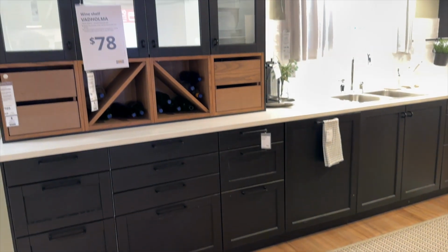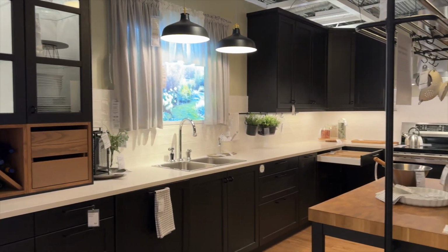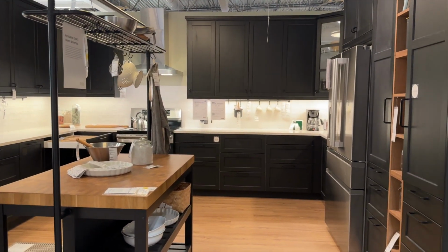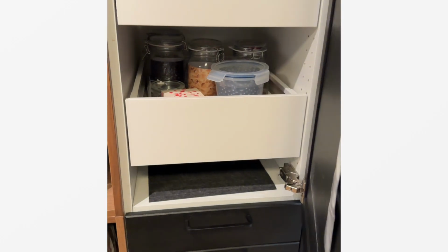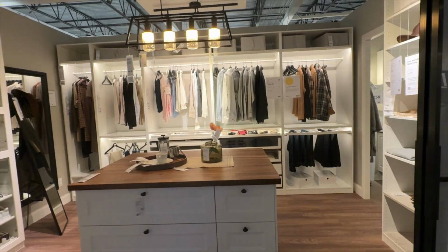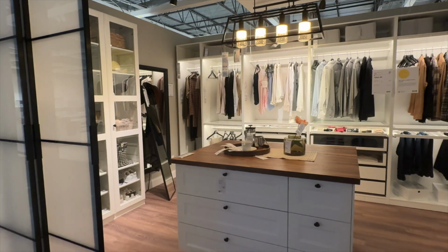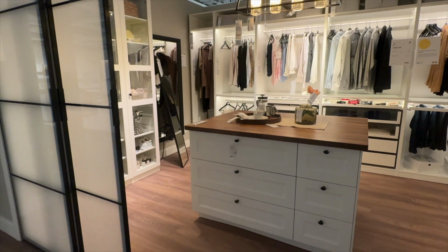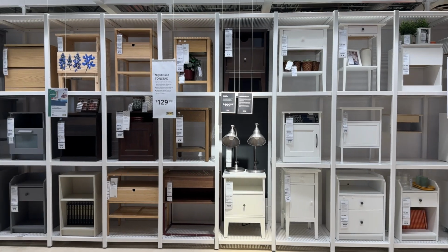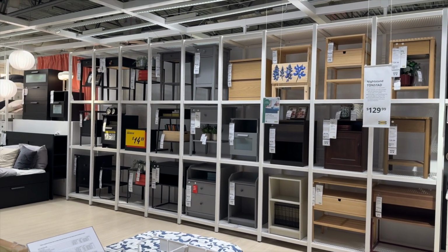I also love to walk through IKEA's setup kitchens. This island, I just think this kitchen is so incredible, and I wanted to see the pantry inserts up close, and they look really great. And I think IKEA's closet configurations really are starting to rival the Container Store. I mean, look at this, an island in the closet. And here's a sampling of all of the nightstands you can get at IKEA. And again, can't beat these prices even at Wayfair.